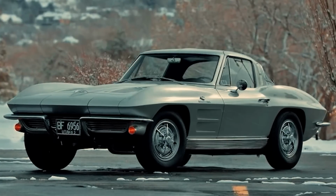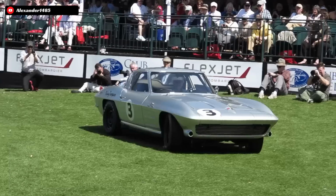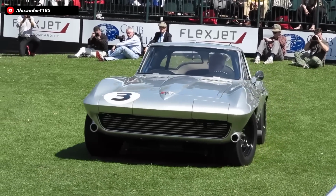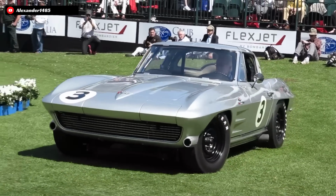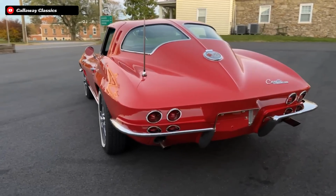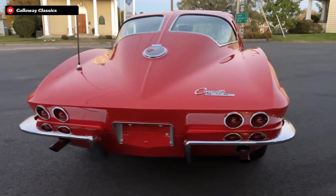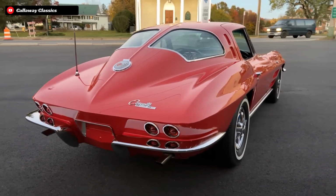When ordering a Z06, customers would actually have to state that they were purchasing a Fuelie coupe equipped with the aforementioned 4-speed and posi rear before being able to add the Z06 option on top of it, which I guess added another layer of sneakiness by GM to make this a need-to-know type of vehicle.